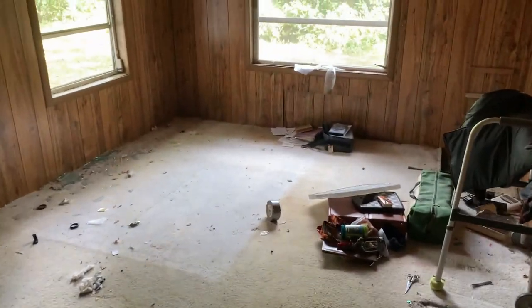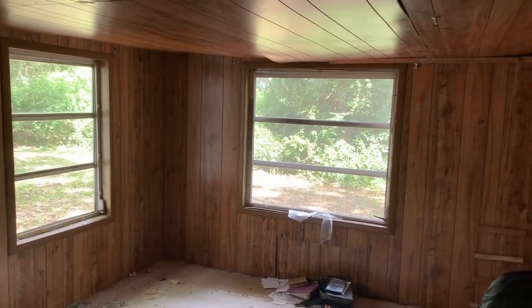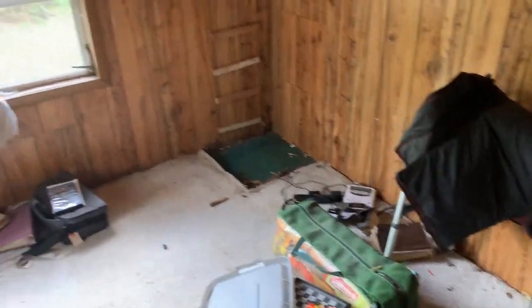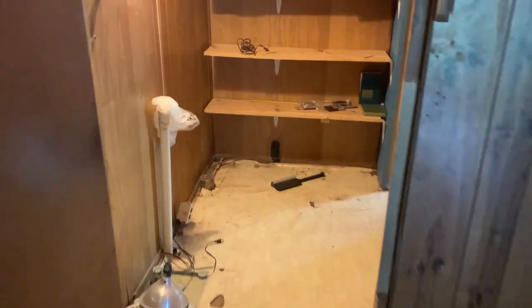This was so dingy and dark because they had black plastic over the windows, but we've taken that down. And this air conditioner works. The air conditioner up front works, but those didn't belong to the tenant. Those belonged to the owner. We've cleaned everything out. There was a bed here. All the clothes, we boxed up all the clothes for the tenant, cleaned out the closet. And we're gonna send them over to the veteran's home where he is now living.